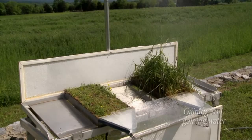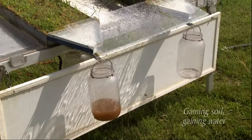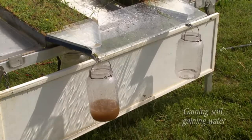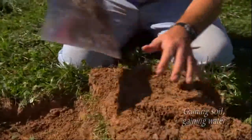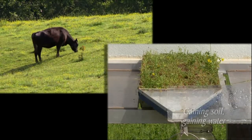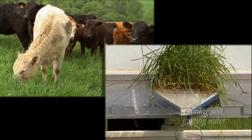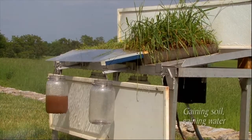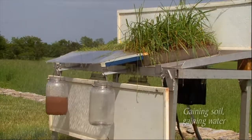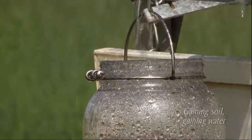NRCS uses a rainfall simulator to demonstrate the effects of infiltration versus runoff on pasture surfaces. These pasture samples were collected from actual pastures just down the road from each other. One represents continuous overstocked and overgrazed pasture. The other represents a rotationally grazed and rested pasture. All rainfall runoff is funneled into a collection jug on the front of the demonstration table. This allows us to visually compare both the volume and clarity of the runoff.